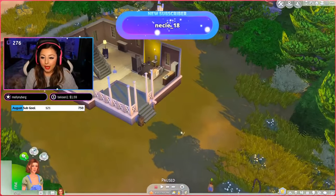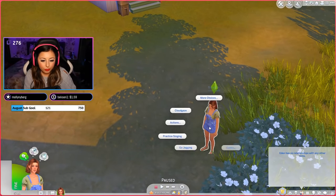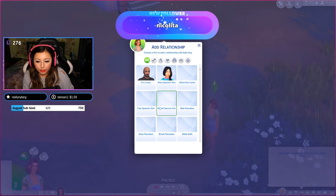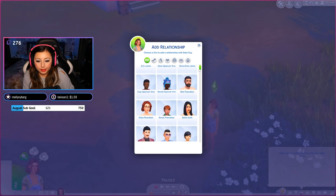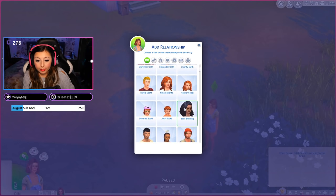Right, okay, so I need to get her introduced to Harrison. Actually, I can just probably do it from here. So MC Command Center, relationships. I'm going to add a relationship with her and Harrison Guy. Oh, Neilani, very awkward. No, that's his ex-wife.